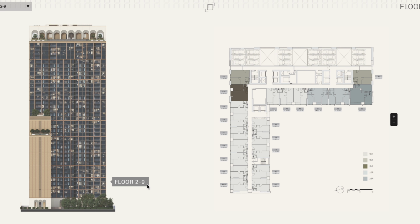So starting with floors 2 to 9, the building is going to be kind of an L shape, where the smaller part of the L is going to come up to approximately the 20th floor. They call these the low floors.